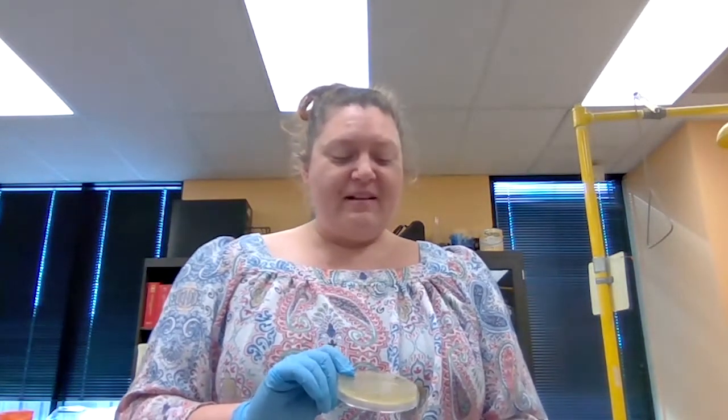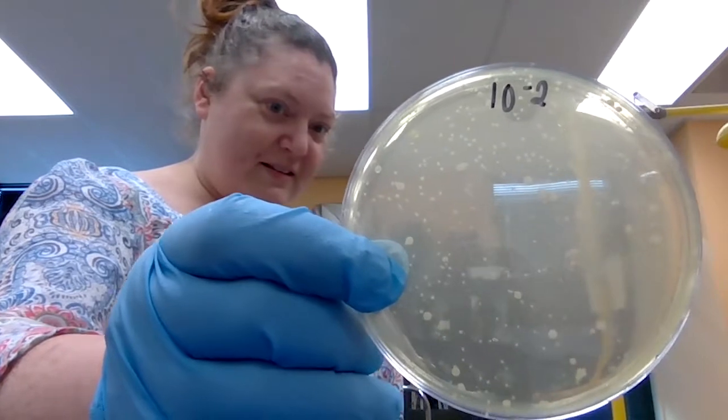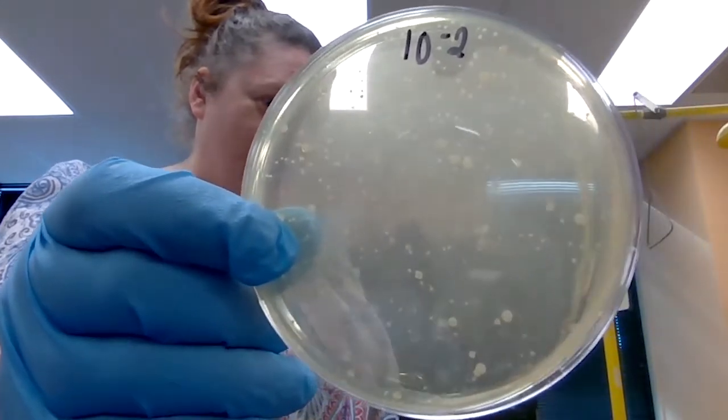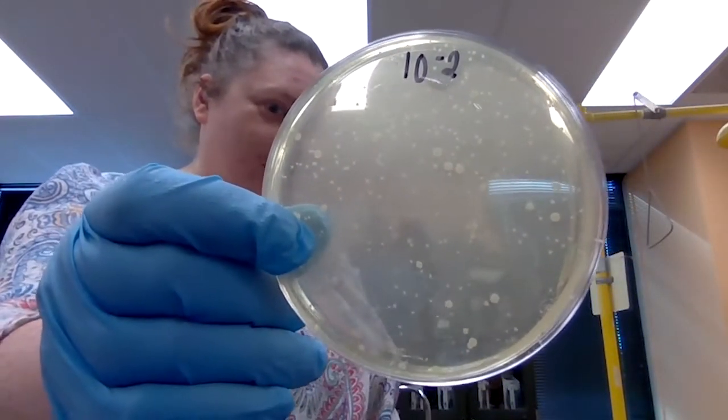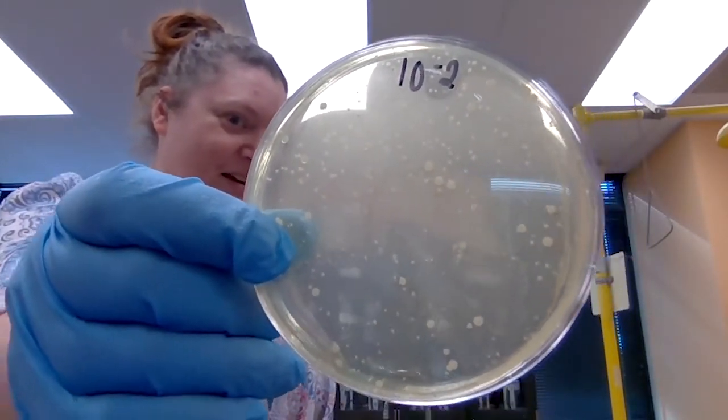Our next plate was our 10 to the negative 2 dilution, or 1 to 100. Again, we wanted to dilute it down so that if we wanted to count the bacteria, it would be at a manageable level. Usually we look for somewhere between 30 and 300 colonies on a plate. Now take a look at our Taco Bell taco. Look at all of that bacteria. That is a crazy, insane amount of bacteria on that Taco Bell taco. See all of that? There's way more than 30 to 300 colonies in there.